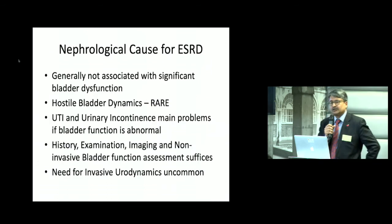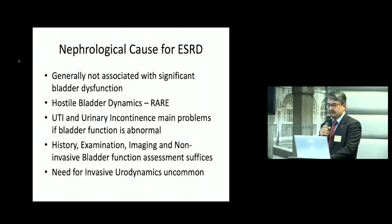For the nephrological causes, generally these are not associated with a significant degree of bladder dysfunction, and certainly to have hostile bladder dynamics would be uncommon. Urinary tract infections and urinary incontinence tend to be the main problems if bladder function is abnormal. Usually a history, physical examination, imaging, and non-invasive bladder function assessments are sufficient to make a plan. And the need for invasive urodynamics in this group of children is uncommon.